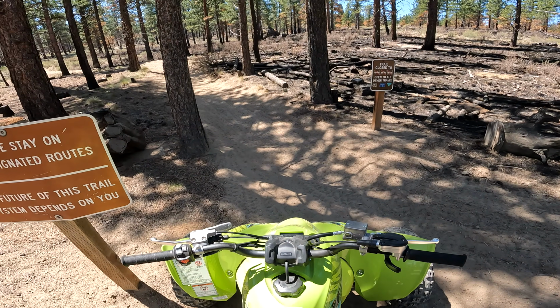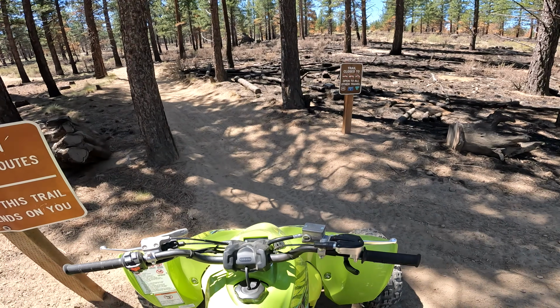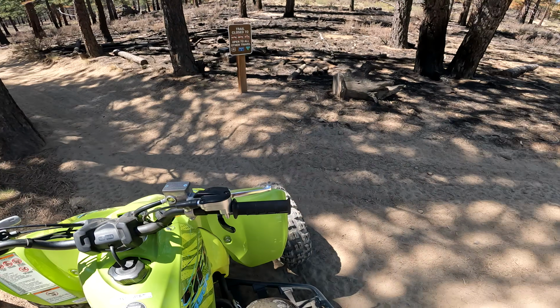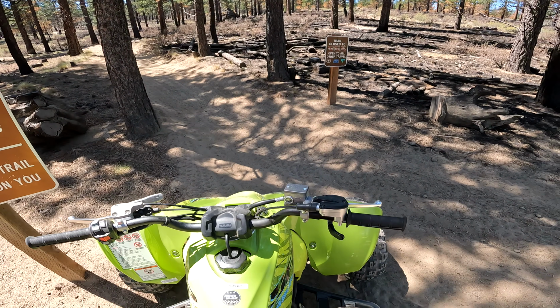Where this YFZ feels just a little happier to eat up the trail and go around corners out here, which is nice. And of course, this thing is meant for racing. It was bred on the racetrack, and that's what the racers want. That super predictable handling, which is nice.